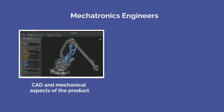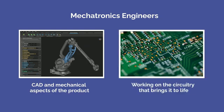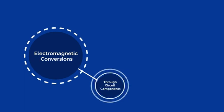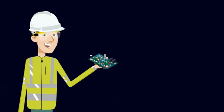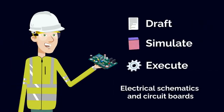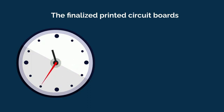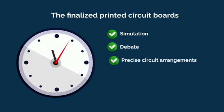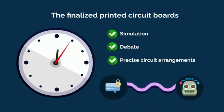Okay, getting back to the design, while one mechatronics engineer has been focusing on the CAD and mechanical aspects of the product, another has been working on the circuitry that brings it to life. This engineer is tasked with designing the electromagnetic conversions and highways that send positional instructions to the robotic arm. First, these engineers draft, simulate, and execute electrical schematics and circuit boards that iron out the details of the circuits. The finalized printed circuit boards are the culmination of countless hours of simulation, debate, and precise circuit arrangements that ultimately ensure that the instruction signal reaches its destination.